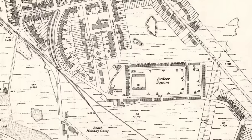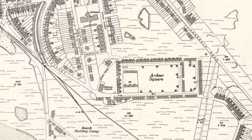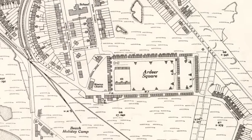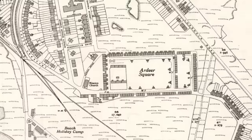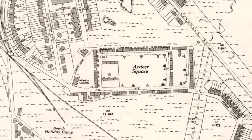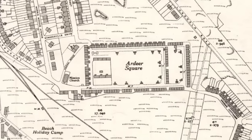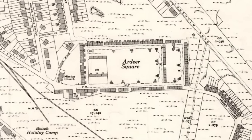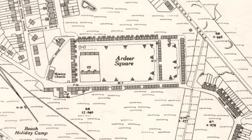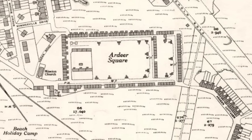Like Robert McCaig at 104 Ardeer Square, who was a dynamite labourer from Ireland. And David Welsh at 102 Ardeer Square, who was also a dynamite labourer from Ireland. Quite a few employees at both the ironworks, coal mines and the explosives factory were born in either Ireland or Poland. As Ireland is just across the water from Saltcoats, it's really not surprising.